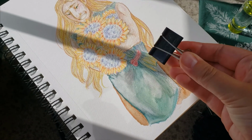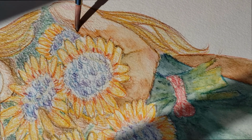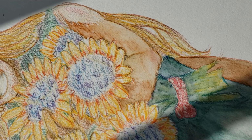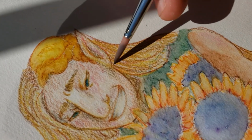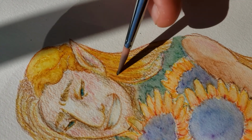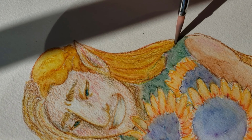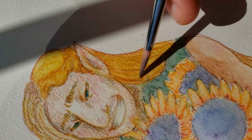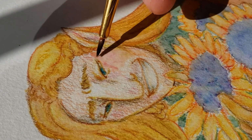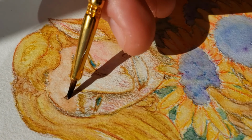I also realized when the paper started warping that, oops, I forgot to clip it down. I don't do enough watercolor to remember this stuff. I was so scared to do the face on this. I didn't want to ruin it, especially where my sketch had been and my line art-ish stuff was all the watercolor pencil. I didn't want to wreck it, but actually it turned out really good.